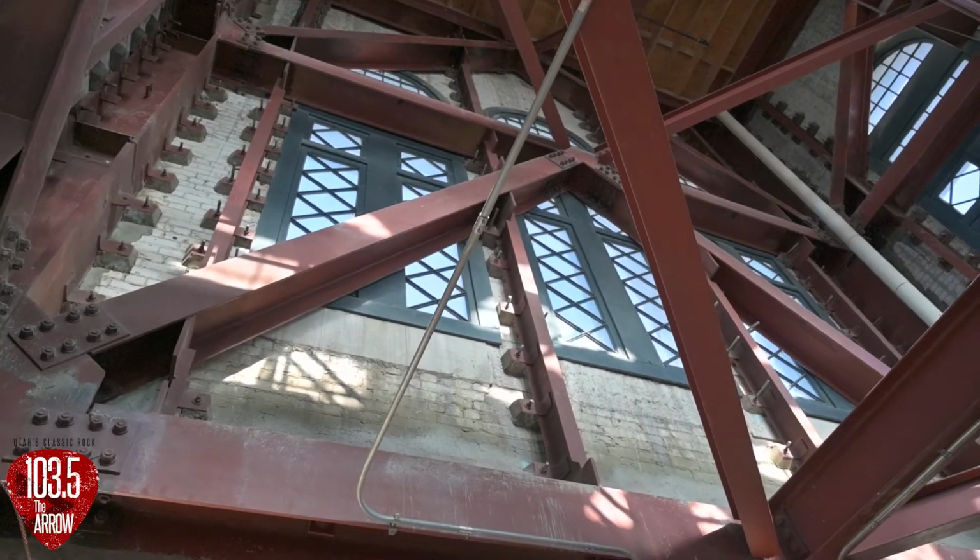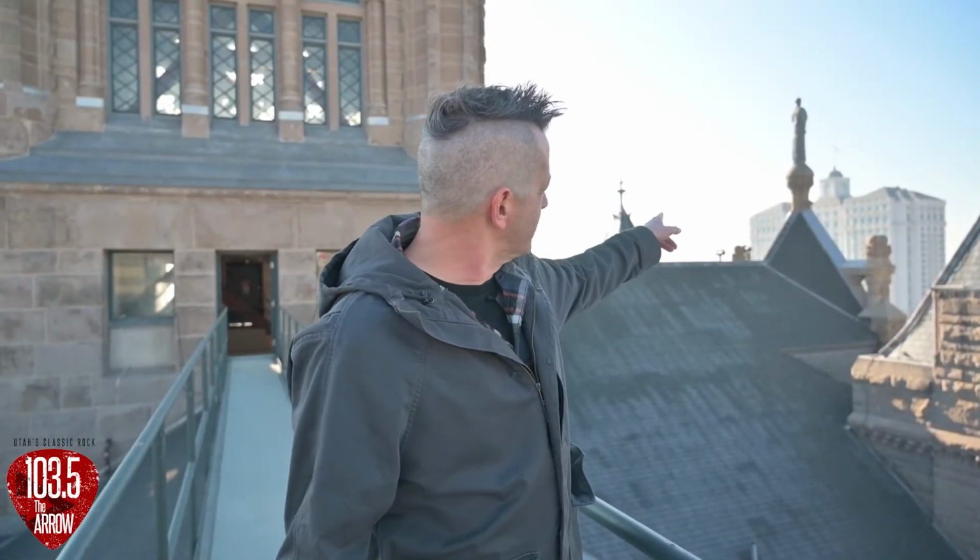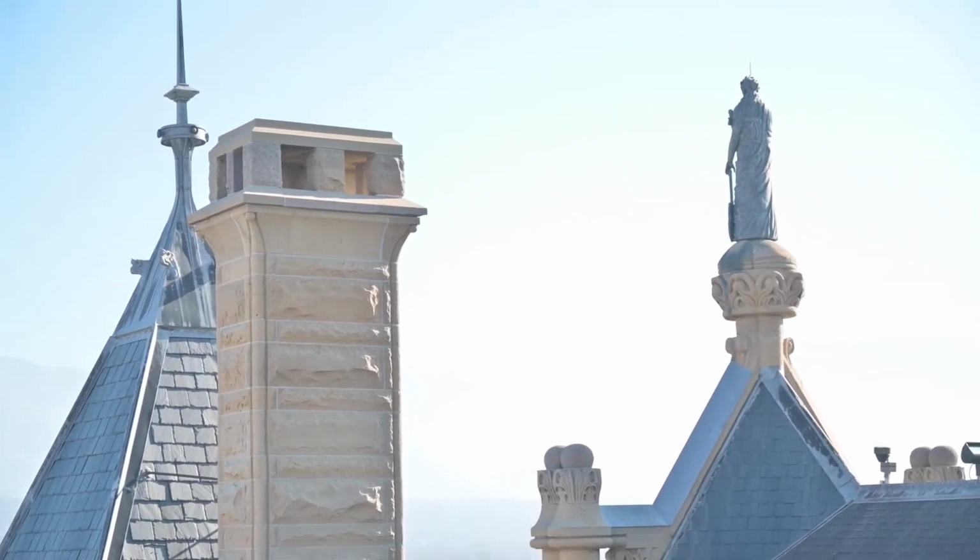You can see we've got a state flag here, which is folded and ready to fly, because we're out on the roof. You can see behind me here, this is one of 4 statues that are on the roof of the Salt Lake City County building. They stand for commerce, liberty, justice, and Columbia. In the 1930s, 2 of them were actually lost, ironically, in another earthquake, and were gone until the 1970s when they were replaced.